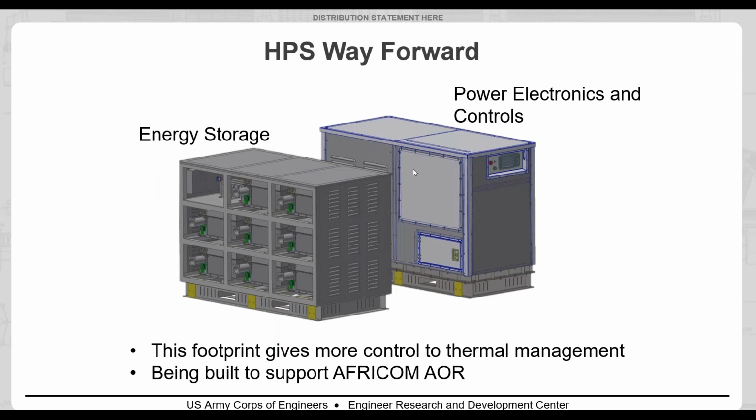So this is the way forward for the hybrid power systems. We're designing this system in particular to support AFRICOM's area of responsibility. As you can see, we changed the footprint significantly. We went from using a trailer mounted system to a footprint that matches the 60 kilowatt AMPS generator. And we did this for a couple of reasons. First, one of the big issues we had with the hybrid power system in its original footprint was thermal management. When running at full capacity, or full 60 kilowatts, the hybrid power system and all of its internal components gets very, very warm. So this allows better cross breeze and gives us more control over the thermal management.